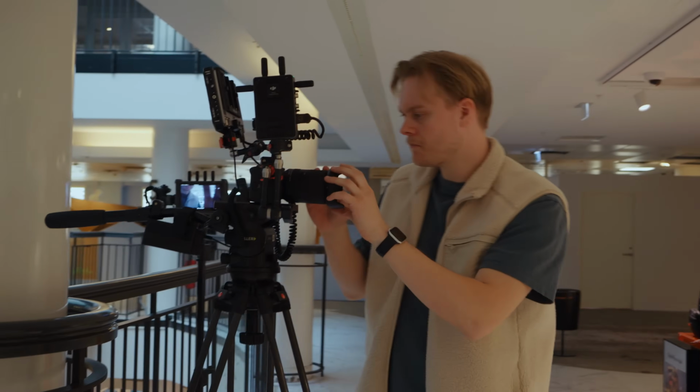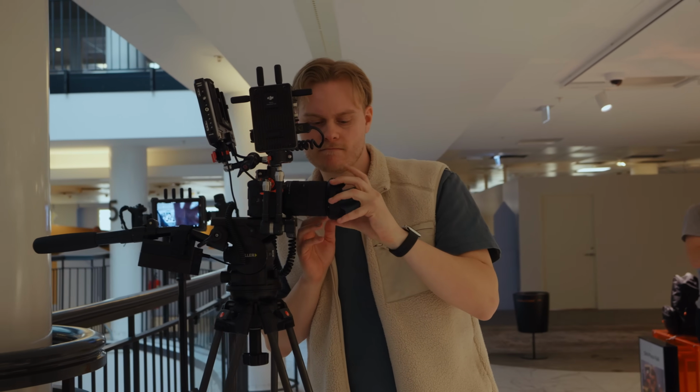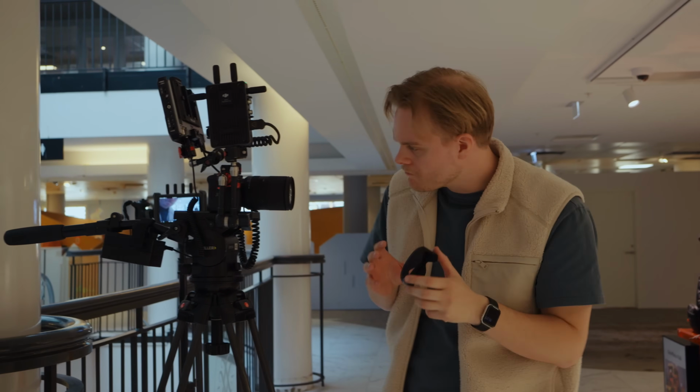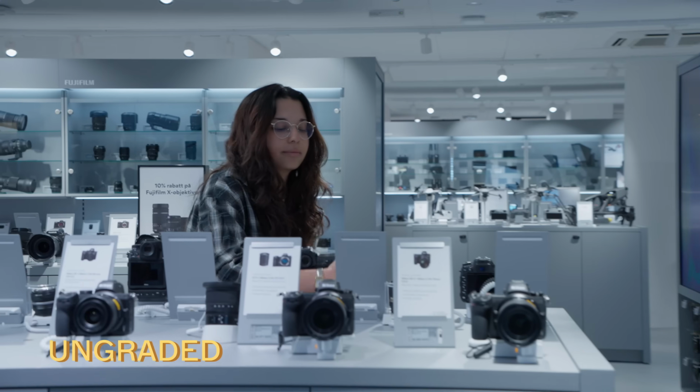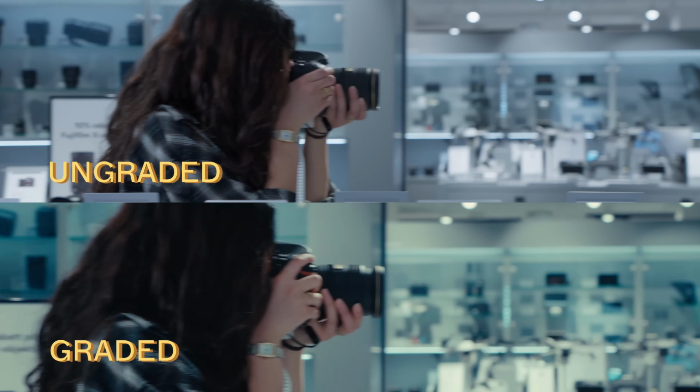Working with color temperature and white balance on set is especially important if you're shooting with a phone or cameras that don't have high bit rates. We were shooting with the Sony FX3 in 10-bit, where the codec and the quality is so good that it's easier to save the footage in post and color grade.